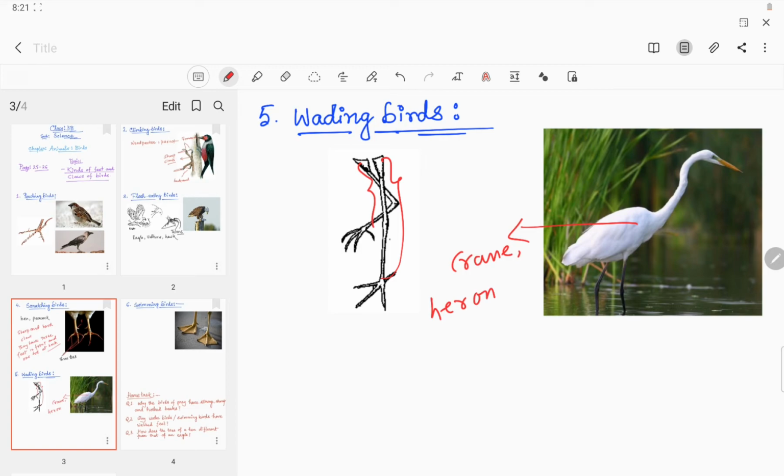Why are they wading birds? They have long slender legs with spread out thin long toes. If you see, long toes, right? These birds can walk on the mud in the shallow water of ponds to catch their prey such as fish and crabs. Their toes help them to stand on the soft mud near water without sinking. That's why they are wading birds. Their long legs help them to walk in water without getting their feathers wet.